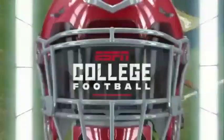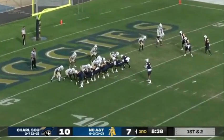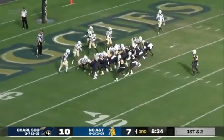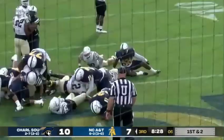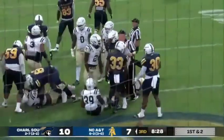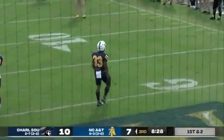Fowler will work with an empty set. First and goal from the 2. Steps under center. Hands it off to Tootin, and he's into the end zone. Touchdown, North Carolina A&T. And the Aggies take the lead for the first time today.